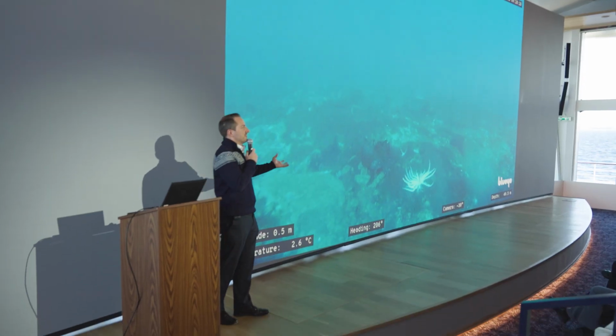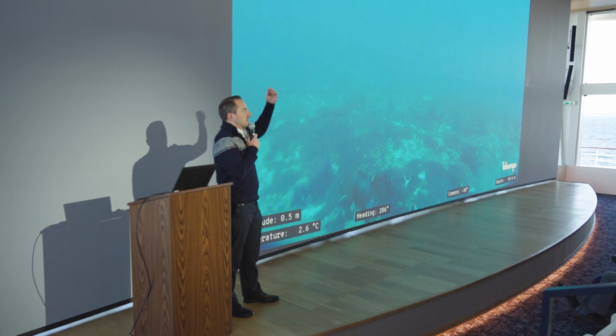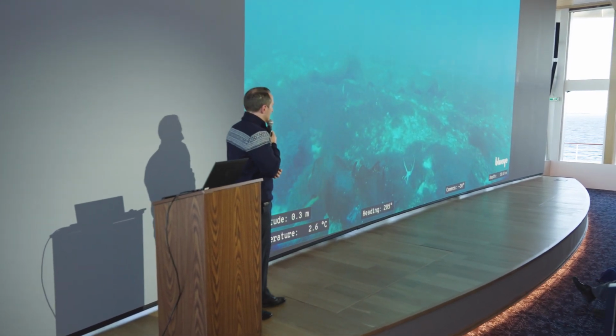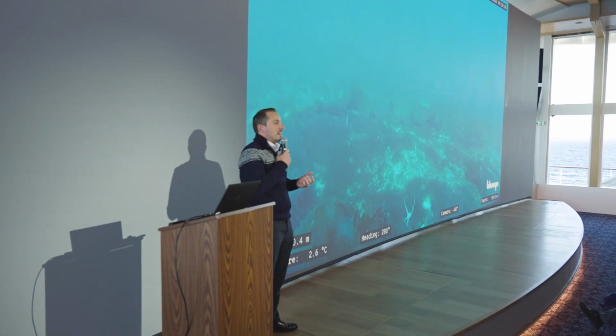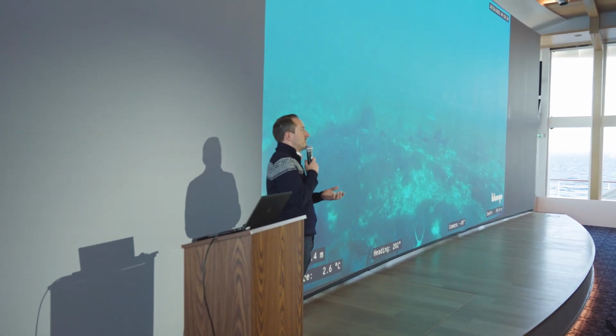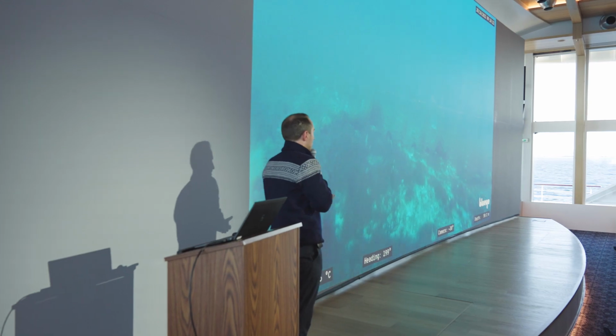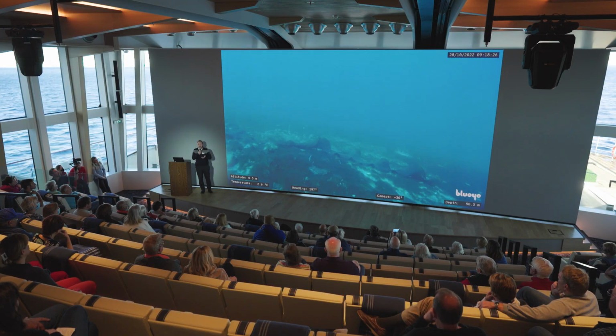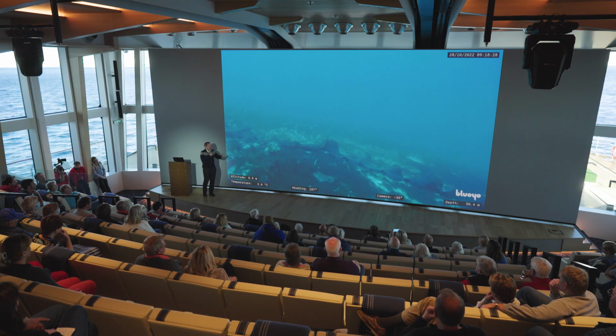They are suspension feeders, so grabbing little bits of nutrient from the water column and bringing them to their mouth to feed. Crinoids have been on the planet for about 500 million years. We have really old fossils of these animals, and so this is a little bit like looking back in time to what the seas would be in the Silurian or something like that.